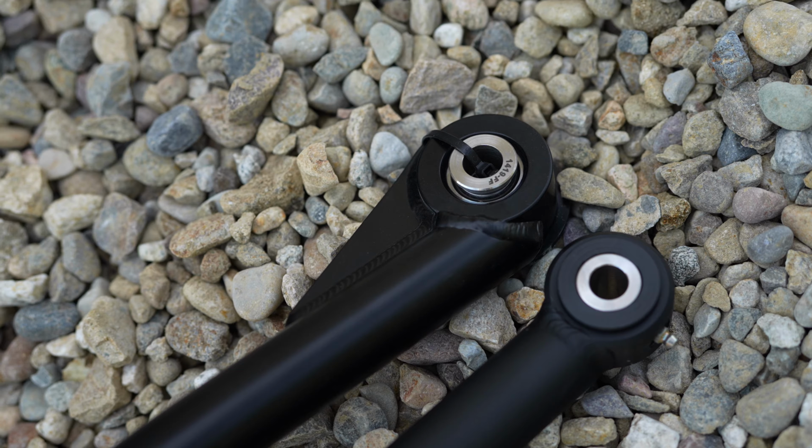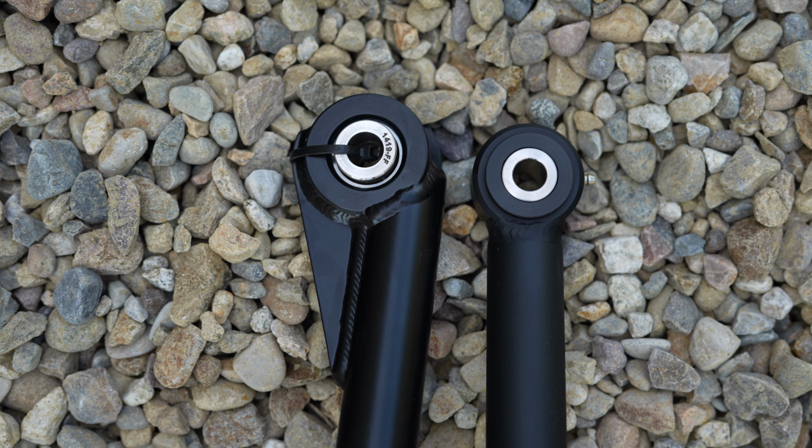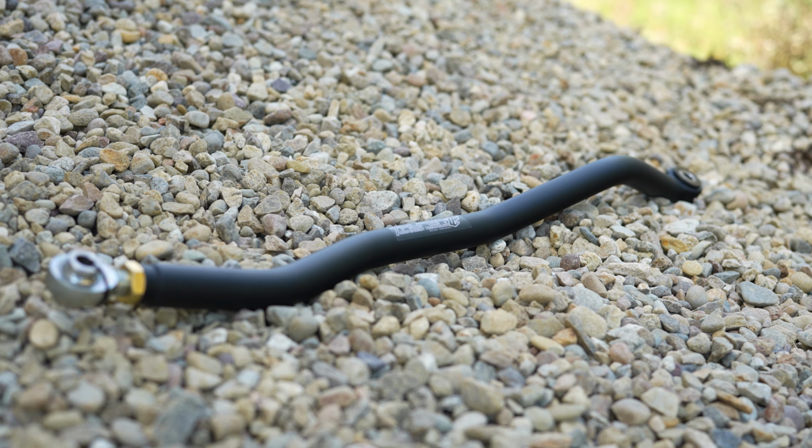The Carli bar is a little bit more. That is because there's a little bit more to the bar, right? There's a Cub joint, which is an expensive joint versus a Delrin bushing. Now that pretty much sums up the major differences between these two bars. Moving on to some of the small things.